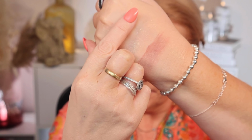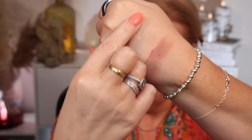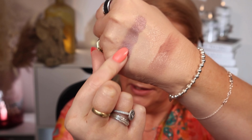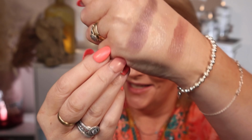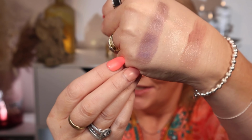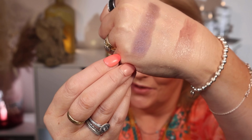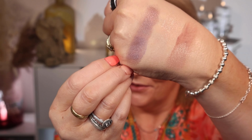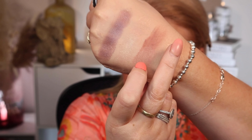This is the shimmer that I was most excited about, and this does swatch well. This was the only one I thought did swatch well. Sorry, I'm putting this right across my knuckles here, so it looks very odd, but anyway. You can see that is a really nice shimmer. Quite subtle though, it's not over the top, like Pat McGrath style shimmer.